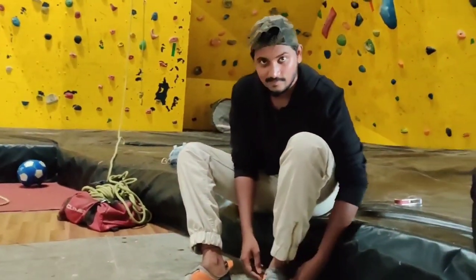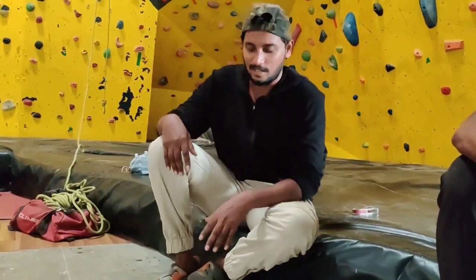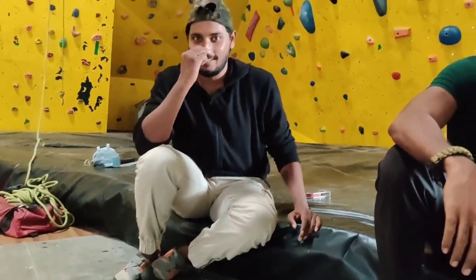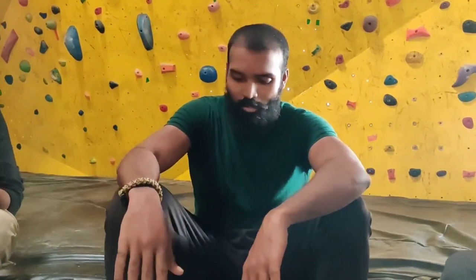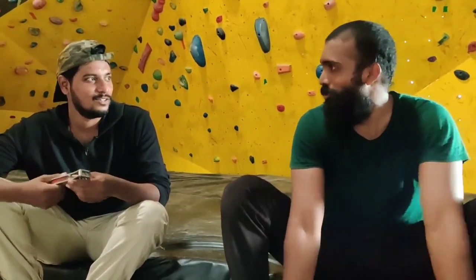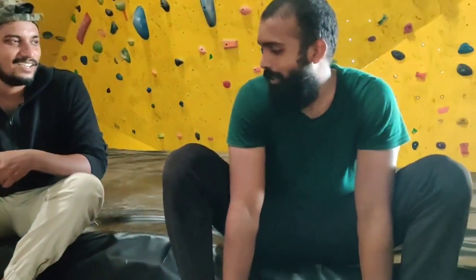It's your first time. How excited are you to try? Yes, I'm really excited because it's the first time I'm wearing these shoes and going like this, so narrow. Yeah, because it will give you grip to climb. So what do you say, coach? For the first time, it's very hard to wear the shoes. The main thing is not the climbing here. You have to wear the tight shoes. That's the main thing. This really hurts me. It will take time to get used to it.